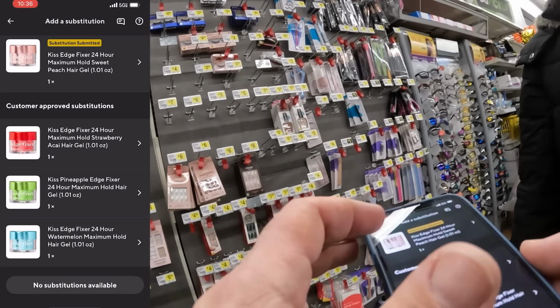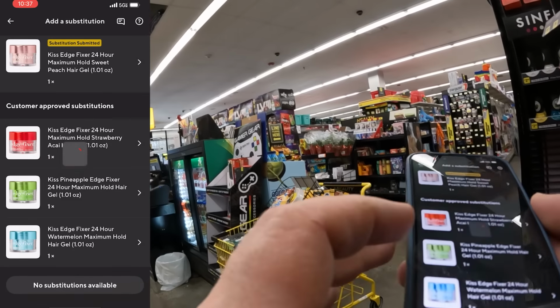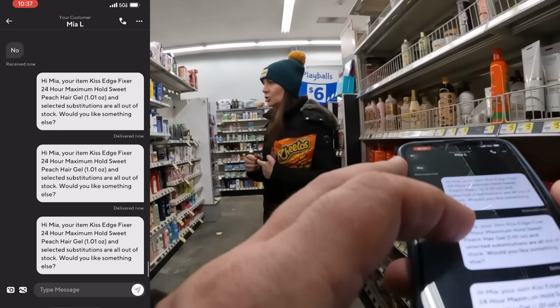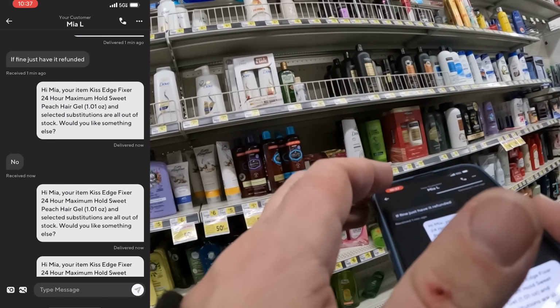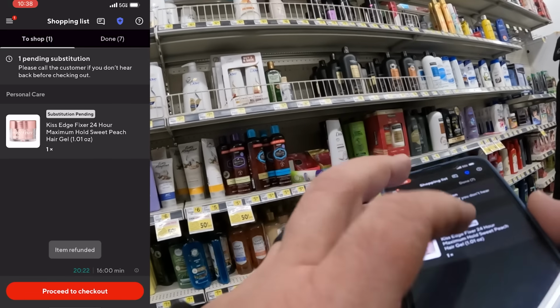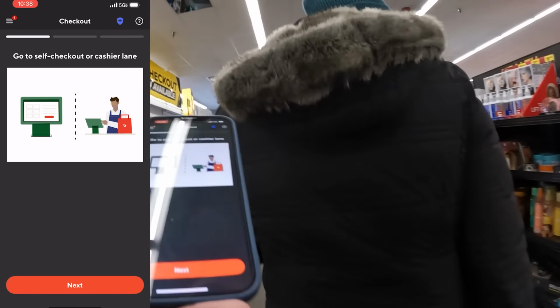The gel, she said, I guess we can refund the gel. Yeah, which is fine. How many times do I have to click no options available? So just refund it. What'd she say? Oh, she says no. Okay, I think we just refund these last two items and be done with this. Issue refund. Get out of here. I'm done. You get what we got.